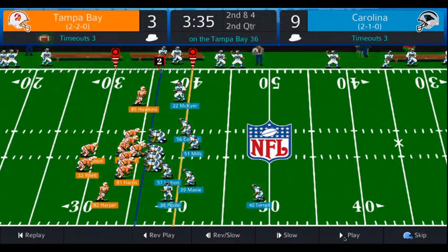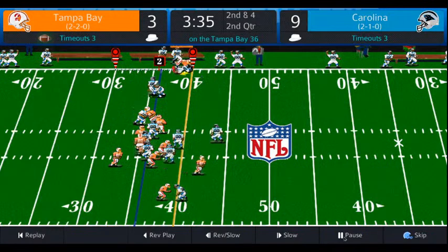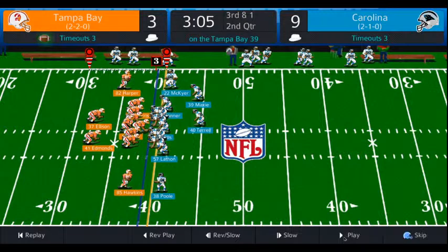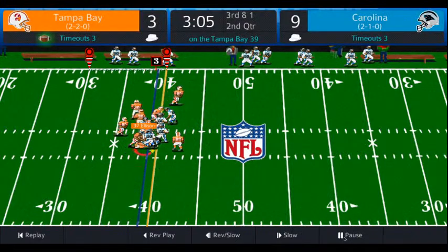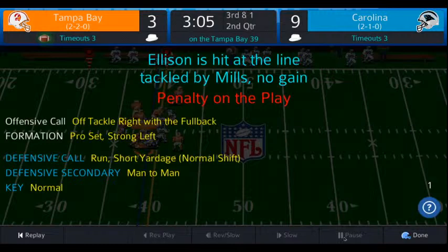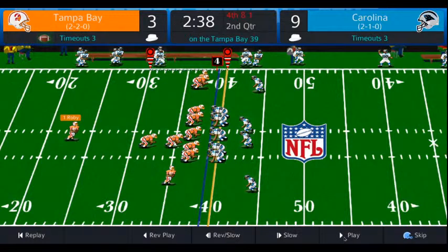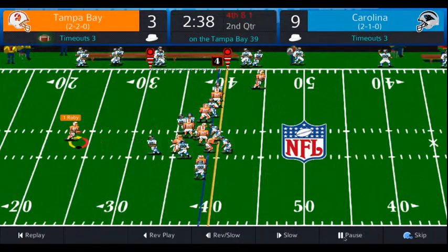Again, Ellison, Rhett, backfield. Harper and Hawkins, your wideouts. Here is the snap. Handoff to Rhett, who tries to get the corner. He does for a slight 3-yard gain, making it 3rd and 1 to the 39. Again, this time Edmonds in the game for Rhett. Ellison in the backfield with Edmonds. Here's the snap. And it looked like motion on Tampa. They're shooting their own self in the foot. A illegal procedure, and that will be declined by the Panthers. Roby back to punt. Kicks away.